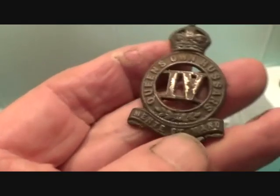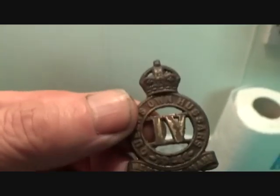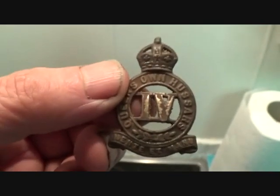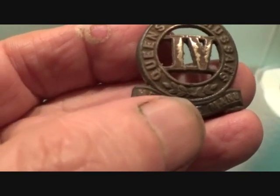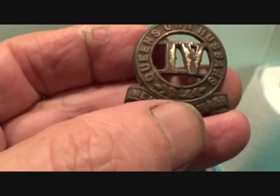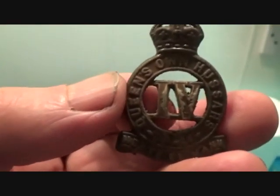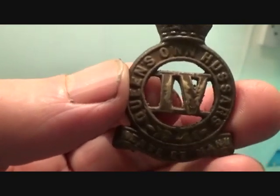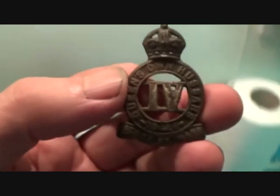I'll put you a picture of a proper one on, because that's supposed to be silver and so's the bottom. It's a cavalry cap badge, not a shoulder badge. The difference is, see, this has got 1, 2, 3, 4 laurel leaves, and the shoulder badge has got 6. This is much bigger. That is a 4th Queen's Own Hussars cavalry cap badge, to give it its full title. Nice one though.